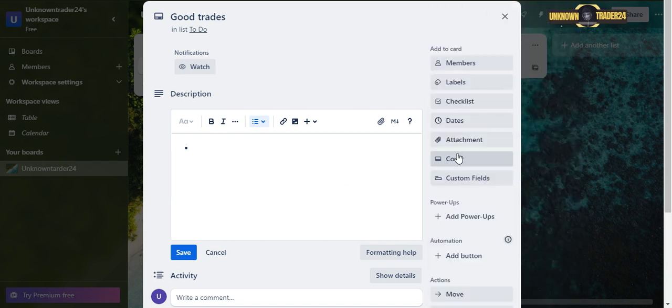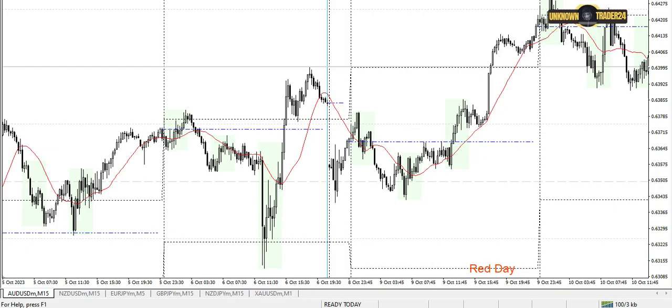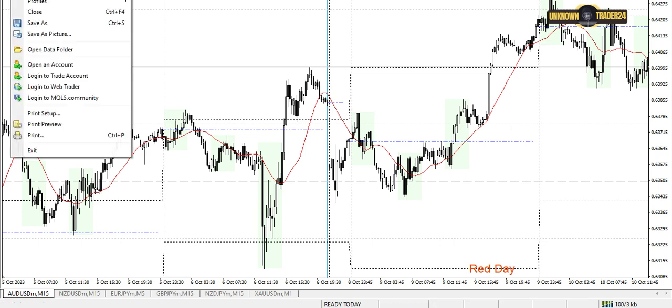Then you come to attachments. You see attachments here, it says you can choose a file, or else you can just paste the link. Where do you actually get the link from? Let's go to MetaTrader. This is our MetaTrader. What I do is I go to file, and we say save as a picture. This is what we're going to do.